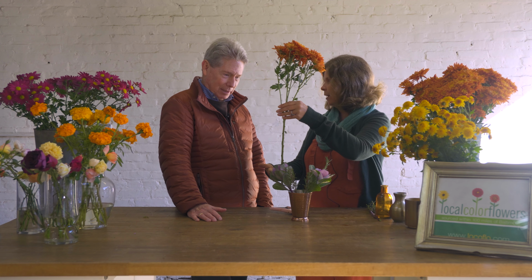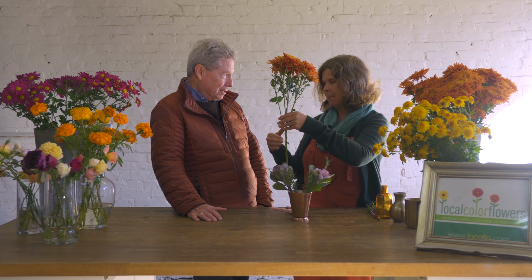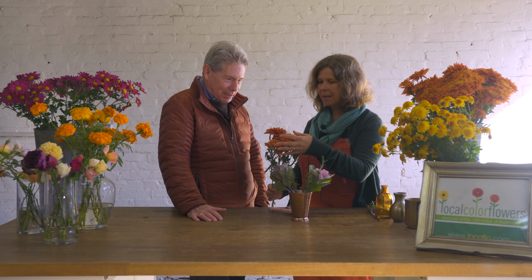And then one of our most favorite flowers for the holidays is mums. You think about mums that are in the landscape or in pots outside. These are actually mums that are grown to be cut flowers. So you can see the stem length is very different than when you see it in the pots. And mums come in a million different colors. So we have oranges, reds, pinks, maroons, whites, all kinds.